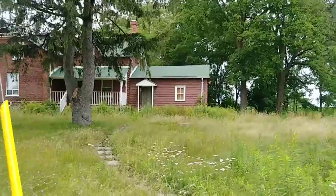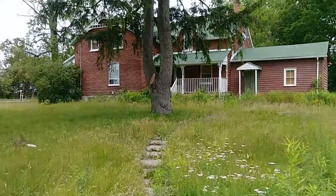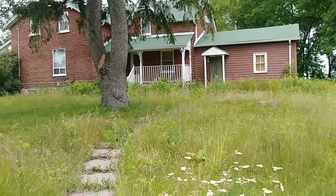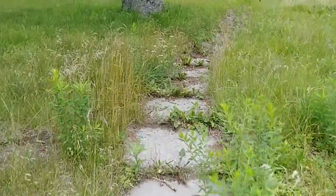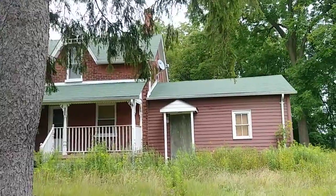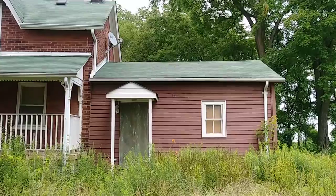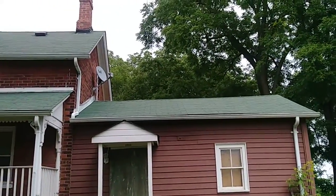We are on the edge of Markham and Pickering town line, but we are actually in Markham. And oh my, look at all these stones to walk up to the house that nobody's in. I was driving by, I happened to see it, so I said, well, let me pull over and film away.